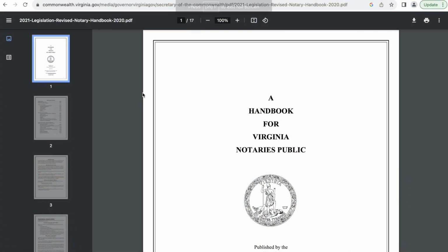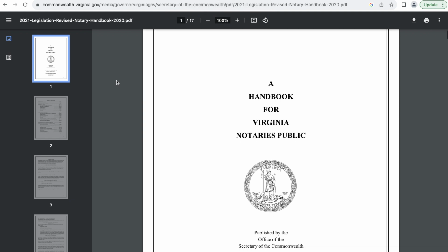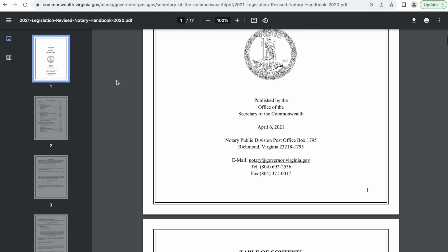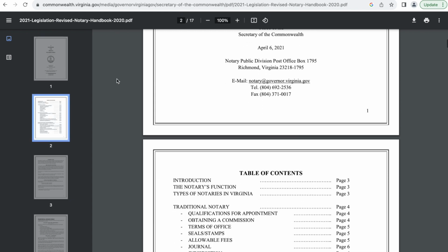And so you can find the handbook right online, right where you go to apply for your commission, at the Secretary of the Commonwealth's website. It's about 26 pages. There's a traditional handbook for notaries, like the traditional notaries, and then there's one for e-notaries, and it's called the Electronic Assurance Standard, okay? So I would download both of those, read it, get familiar, master the law.